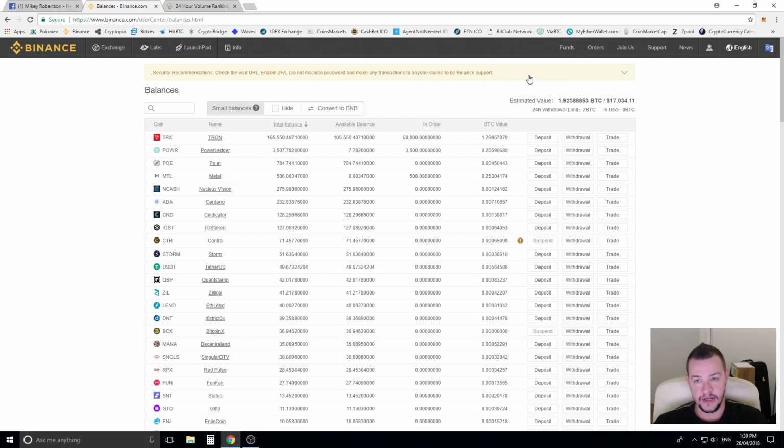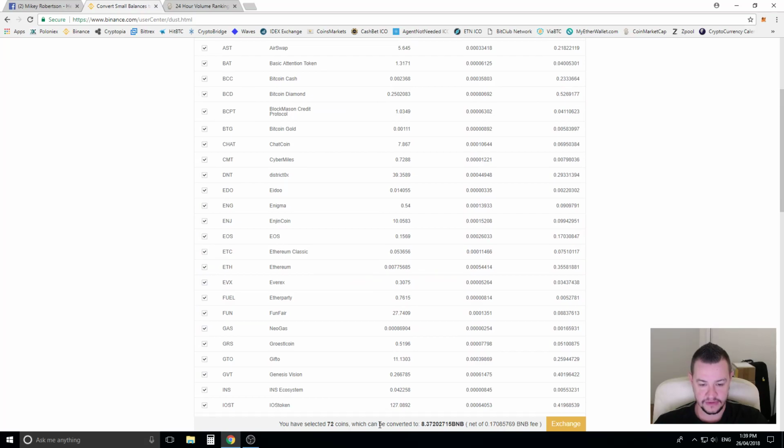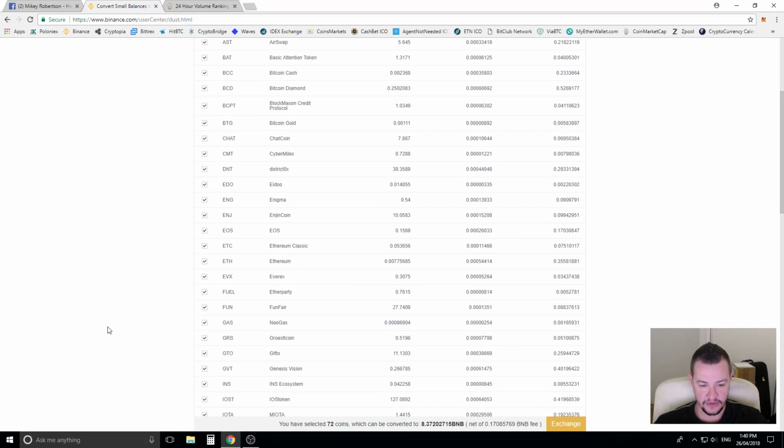So in Binance, guys, if you log in, go to your funds, go to balances. This is this screen here. You can click on this button here, convert to BNB. It'll show you a list of all the coins that are worth less than 0.001 of a Bitcoin, and it'll tell you how much you'll get. You've selected this many coins.